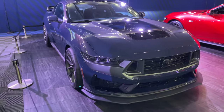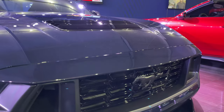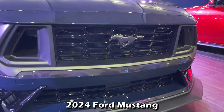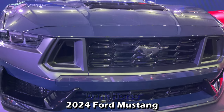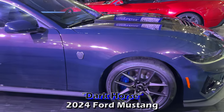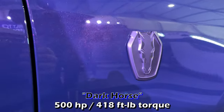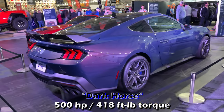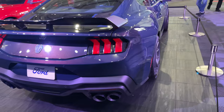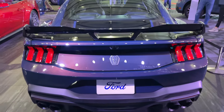Being the huge Mustang fan that I am, I have been anxiously awaiting to catch my first glimpse of the newly redesigned 2024 Ford Mustang. This particular Mustang happens to be the Dark Horse, which includes a more powerful version of the fourth generation Coyote V8, putting out an astounding 500 horsepower and 418 pound-feet of torque, which makes this the most powerful 5.0 V8 that's ever been produced by a Mustang from the factory.